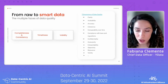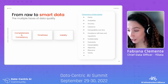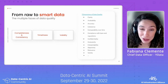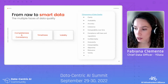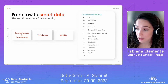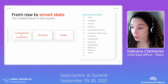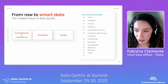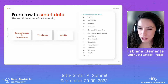Timeliness, well, is my data relevant time-wise? Is it too outdated? Validity, is my data valid for the use case I'm exploring? So those are definitely key questions. And having this in mind, it looks like we are putting more emphasis on data exploration and processing as well as adding some iteration on the training data set. Should data be the centerpiece of the solution?